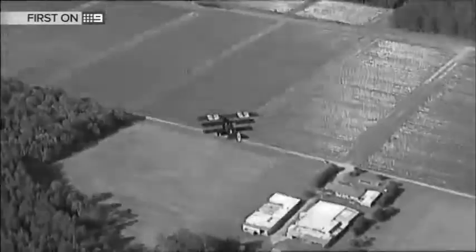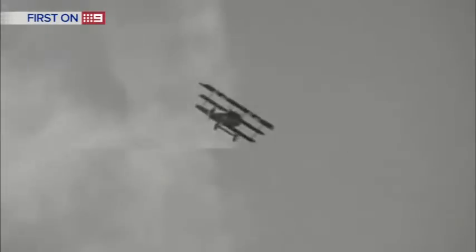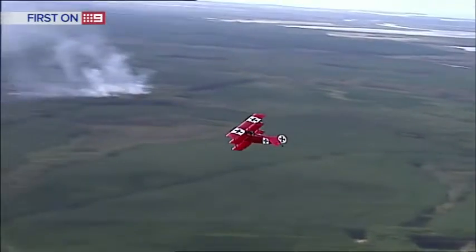It almost looks peculiar, a relic in such vivid colour when we're so used to the black and white. Shaky footage shot almost a century ago of the Red Baron's Fokker DR-1 above the battlefields of France. Now one of the most famous warplanes of all flies above the modern suburbs of Caboolture. The whole purpose is to show people and educate them exactly how these aircraft performed at the time and what the men of the day had to overcome.